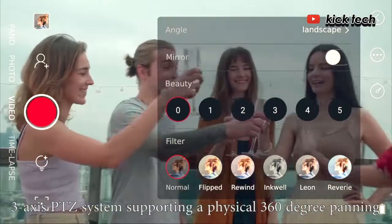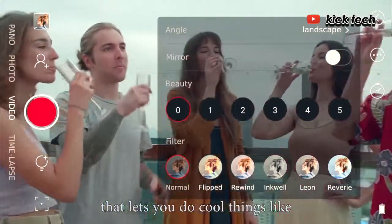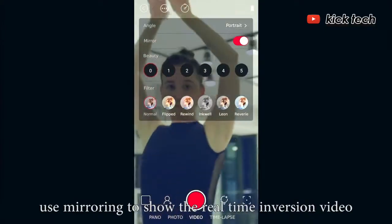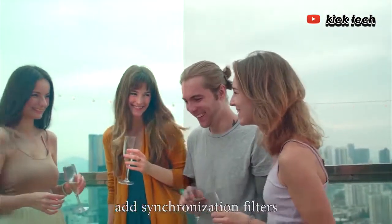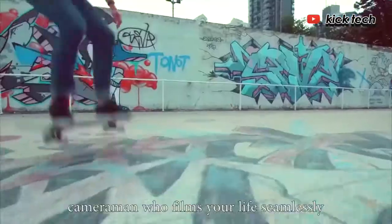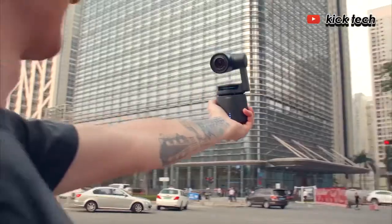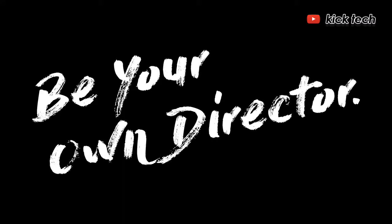OBSBOT Studio is a powerful free app that lets you do cool things like have multiple shooting ratios and use vertical shooting mode. Use mirroring to show the real-time inversion video so that it's easier for you to learn how to dance. Add synchronization filters. OBSBOT Tail will become your smart, AI-enabled cameraman who films your life seamlessly. OBSBOT Tail. Be your own director.